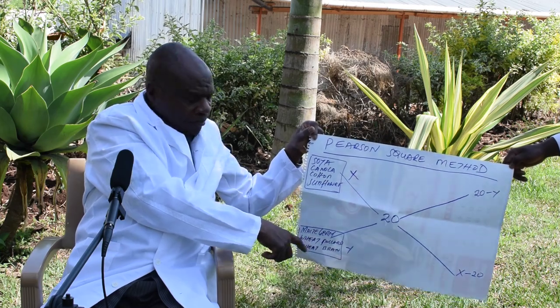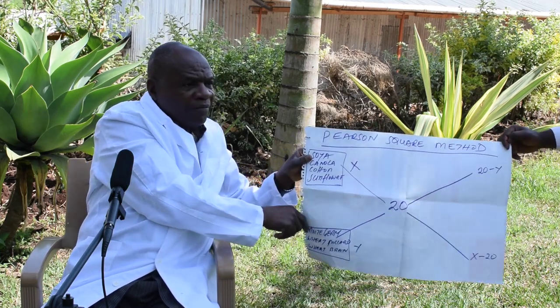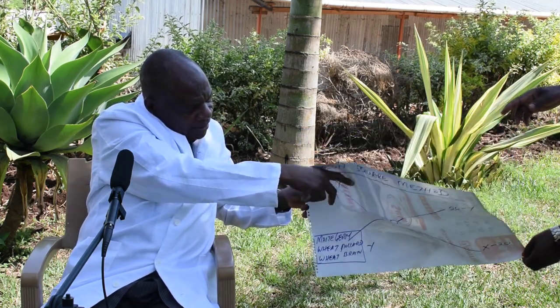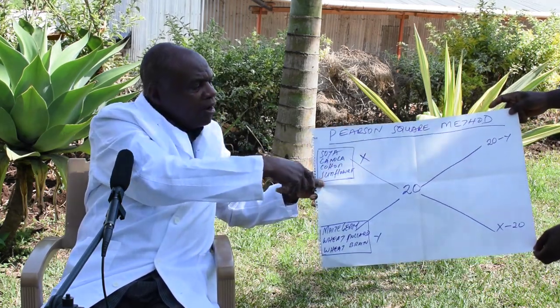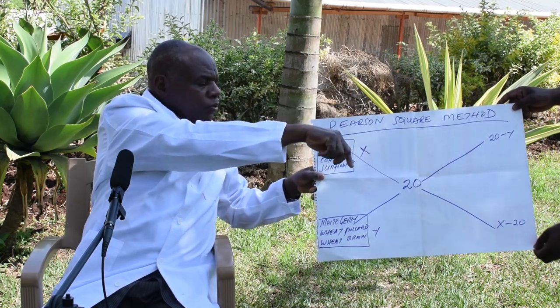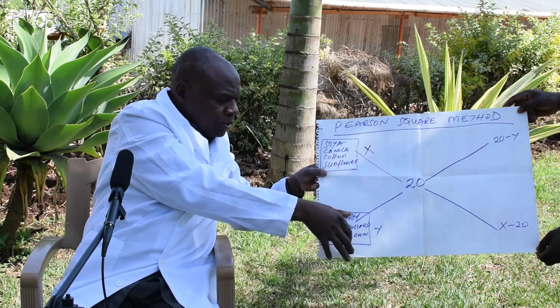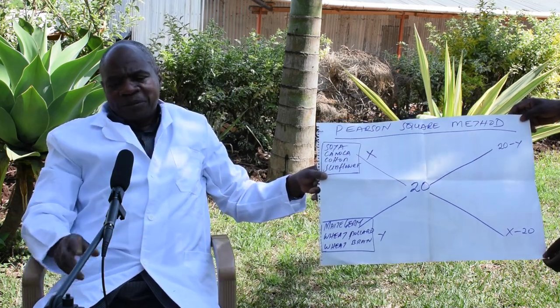Down here you do the same. To get the percentage of the carbohydrate product you want to put, you get the figure down there, which is X minus 20, over the total of the two, which is 100. That will give you the percentage of the product you want, the side of the carbohydrates. So basically that's what we do.